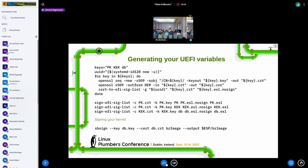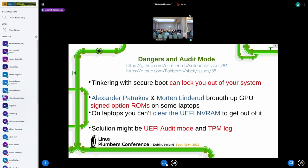And that gets me to my next slide, because you are probably already seeing a really big problem with this automatic process that enables Secure Boot. And yes, you are right. Tinkering with Secure Boot can lock you out of your system. If you enable Secure Boot, but not everything that you needed to boot was signed properly, then you won't be able to boot anymore. Now, usually you just need to clear the UEFI NVRAM and you'll be fine.